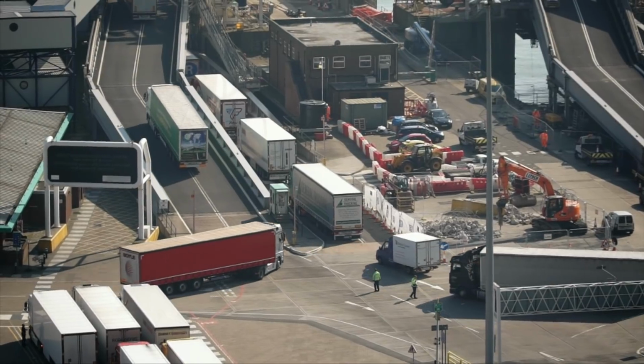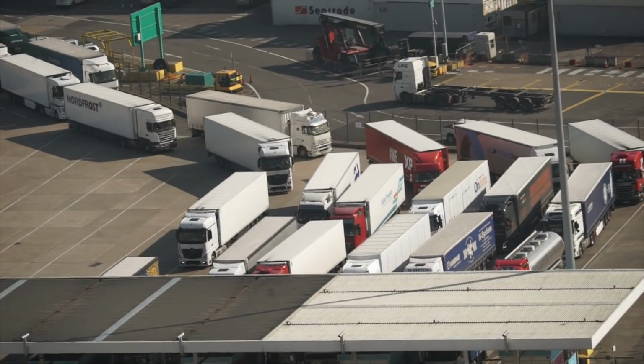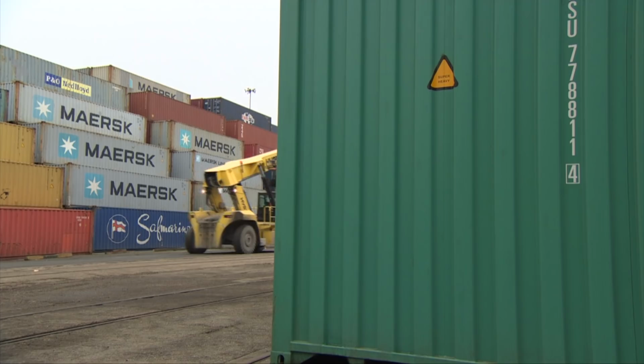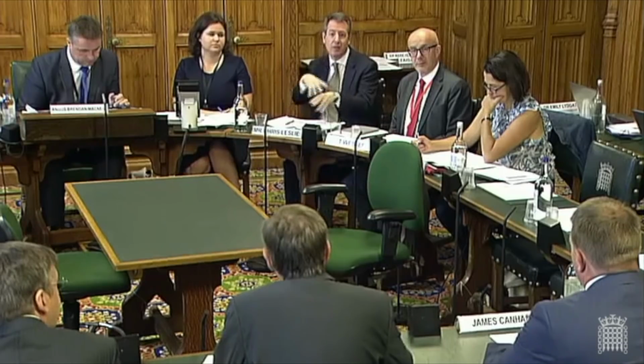The more information we can get for each cargo, the easier it is for customs to determine whether or not that cargo is legal and can pass the border. And yes, whilst that's the aim, Brexit is around the corner. I sat down with Accenture's head of border services. He'd been speaking at a UK select committee hearing this week about the future of our borders. The question of timing was high on the agenda.